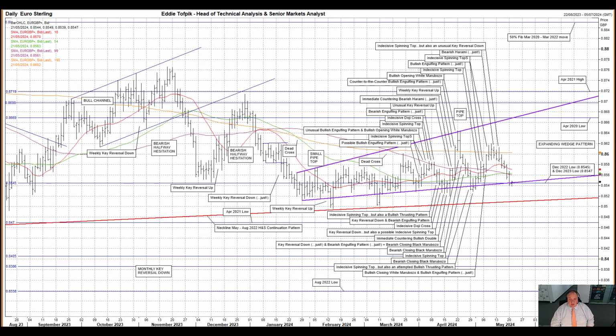Topside, we still have the capping action of the flatlining long moving average, currently 86.02, whilst further below we have the bright red neckline, currently at 85.09, of the May to August 2022 head and shoulders continuation pattern. And so far today, seemingly capped by the purple lower trend line, though it's being tested at the moment. Capped plus also the December 22 and 23 lows, though not really pursuing much of a move lower. Not much of a move anywhere.